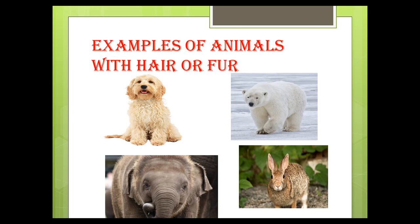What other animal is there that has hair or fur? A bear. And what is that bear called? A polar bear. And there is a rabbit and an elephant. But let's look closely at the elephant. Can you see the hair on his body? Look closely at him.